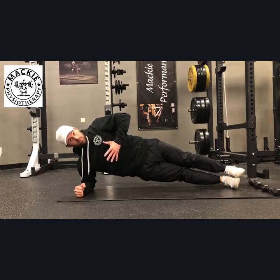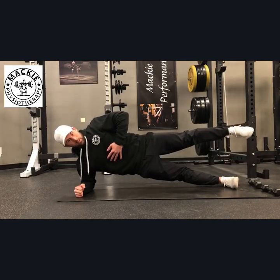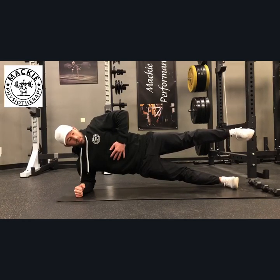If that's even still too easy, you can challenge yourself further. Try and bring this leg up. Hold that. That's challenging. And breathe.